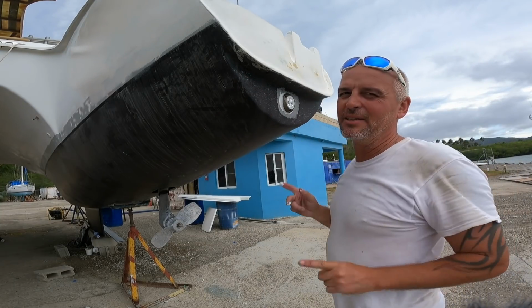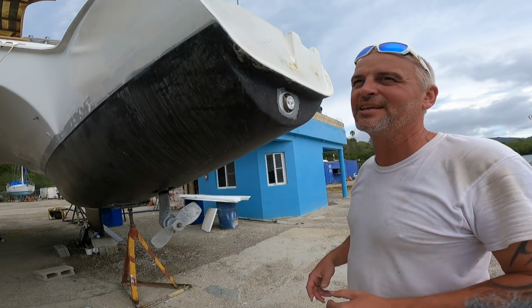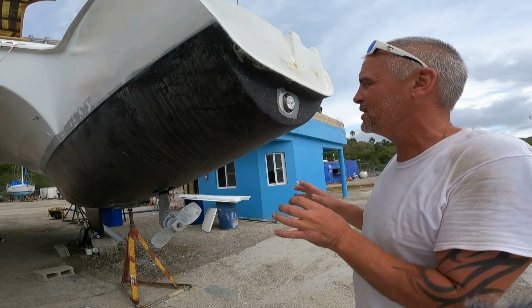Anyway guys, so that's the underwater lights installed. I've got to do the connections on the inside, but from the outside we're ready to splash with them.